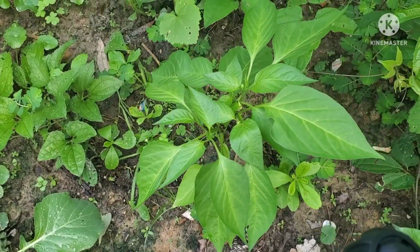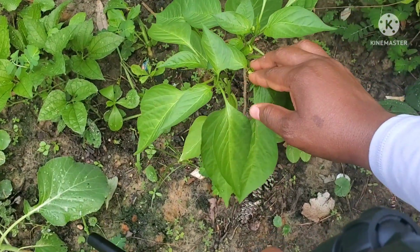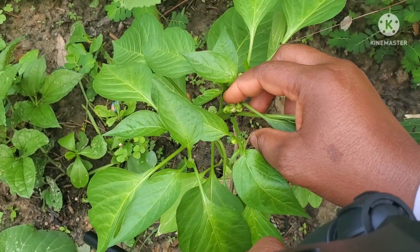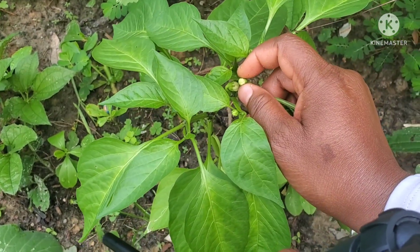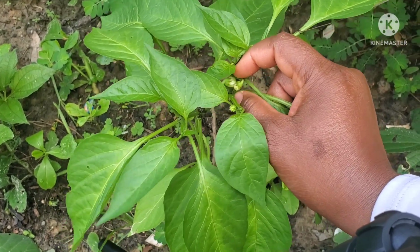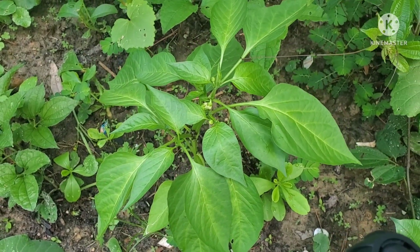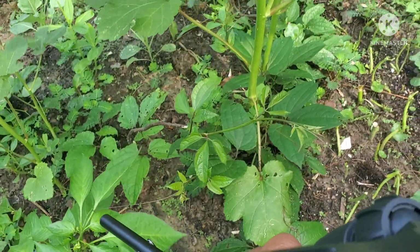I also have some peppers I'm growing this year. I'm growing habanero pepper, Scotch bonnet, Jamaican hot pepper. This is Jamaican hot Scotch bonnet. You can see it's flowering already because it's almost time for it to produce peppers. From this flower, it's going to turn into pepper fruits. So I've planted a lot of spicy peppers this year.